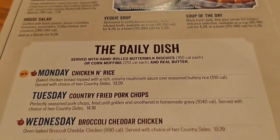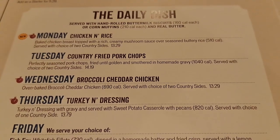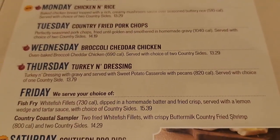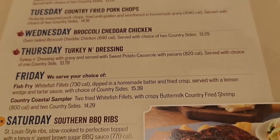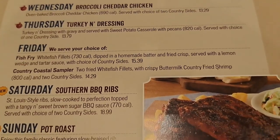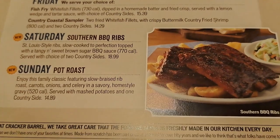Here's the daily dish by the weekday. So for Monday, Tuesday, Wednesday, Thursday. Thursday would be a good one. I love turkey and dressing. And then Friday they have a fish fry, it looks like you can have. And Saturday, southern barbecue ribs. That looks really good. And a Sunday pot roast.